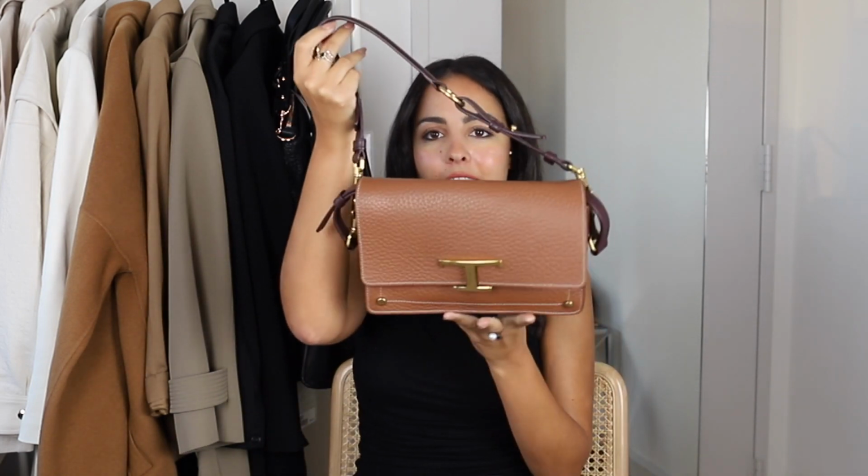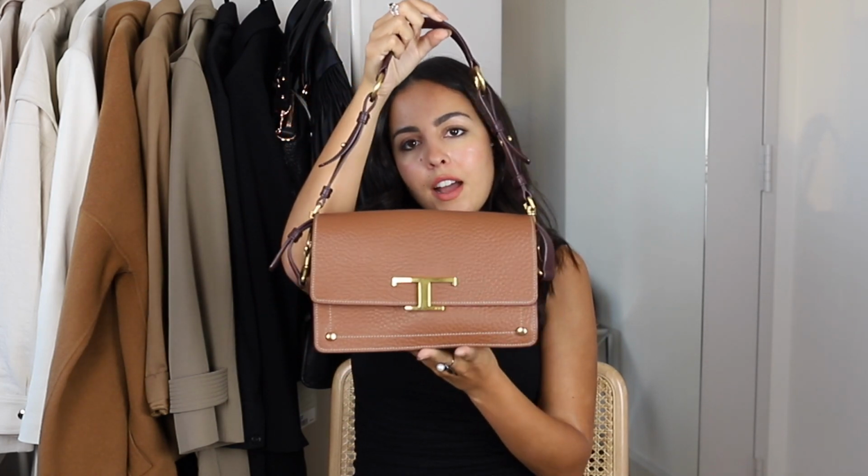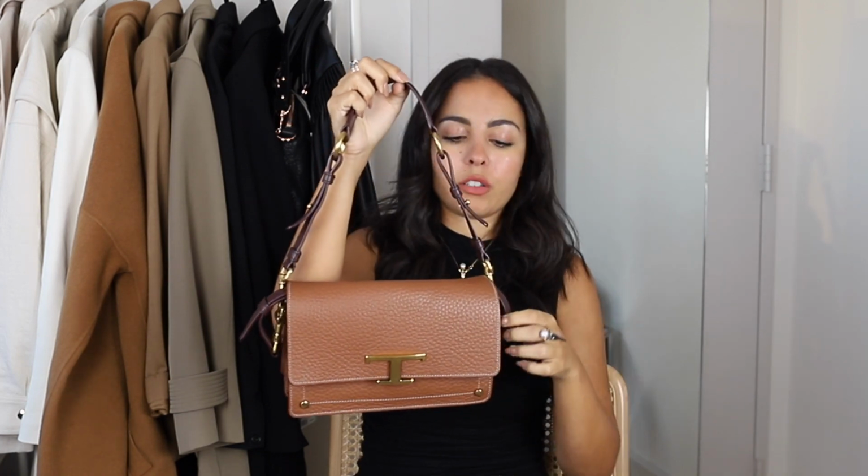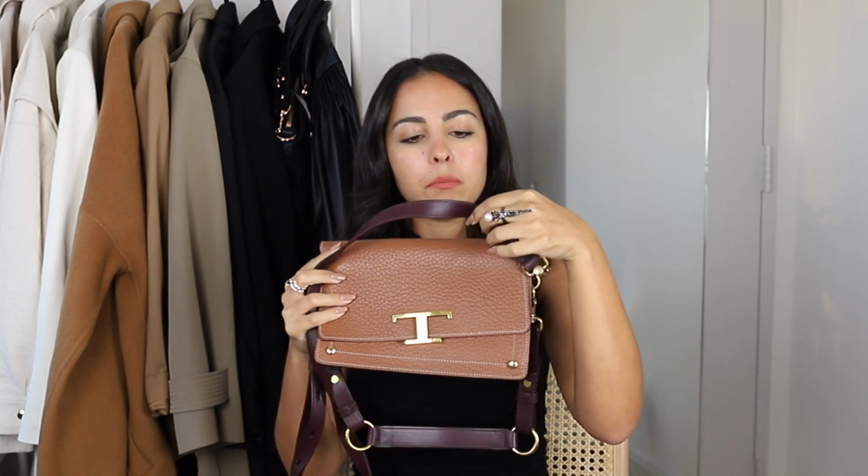Another neutral bag that I'm very into at the moment, that's very classic and you don't see a lot of people out there wearing, which is my favorite thing about this bag, is this Tod's bag. I really like the fact that it can be either a shoulder bag or a crossbody bag because it comes with a longer strap. I like the color combination also because, as you can see, it's a really neutral camel bag, but at the same time the strap is a bit burgundy.